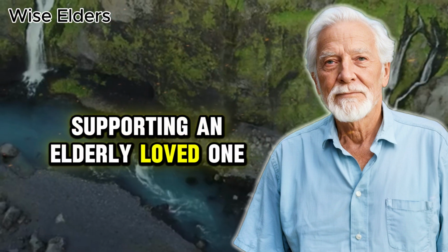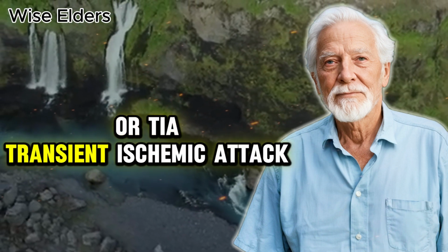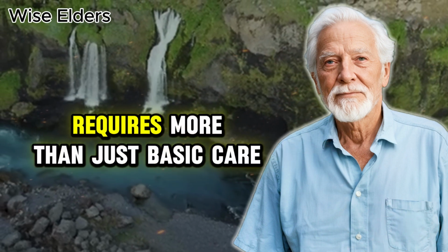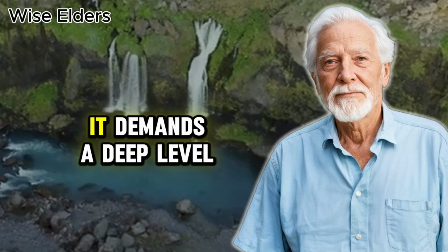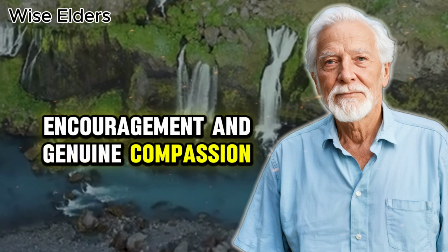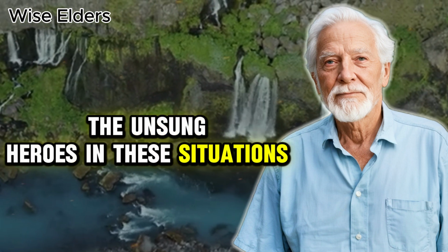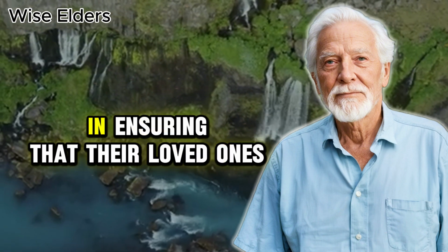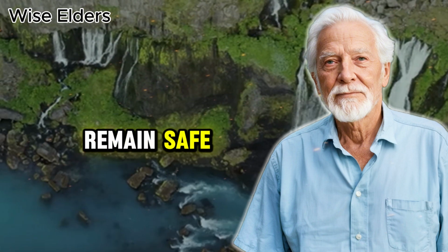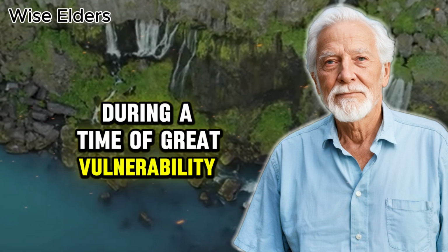How families can support elderly loved ones. Supporting an elderly loved one who is at risk of or recovering from a mini-stroke or TIA, transient ischemic attack, requires more than just basic care. It demands a deep level of awareness, encouragement, and genuine compassion. Families are truly the unsung heroes in these situations, as they play a vital role in ensuring that their loved ones remain safe, healthy, and emotionally supported during a time of great vulnerability.